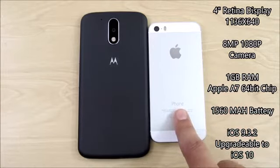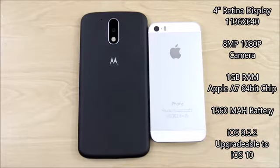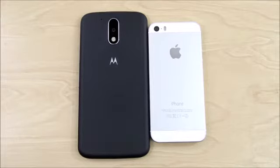Now on the Apple side of things, we're going to have ourselves a 4-inch Retina display that comes in at 1136 by 640, a little bit under 720p, an 8 megapixel 1080p camera, and 1 gigabyte of RAM with an Apple A7 64-bit chip, a 1560 milliamp hour battery, and iOS 9.3.2 upgradable to iOS 10. So let's boot these guys up now.